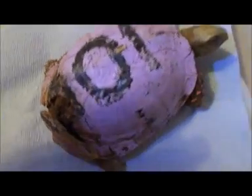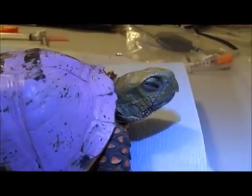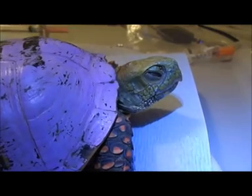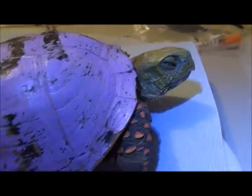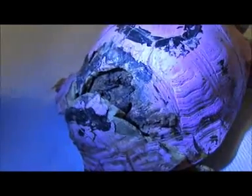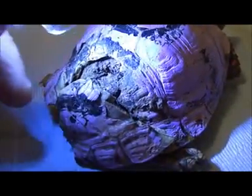This is the poor little box turtle I just picked up. He was found wandering someone's field a few days ago, but the finder left him be. And then a few days later, this morning, he turned up in her flower bed, and he probably had this injury when she first saw him.